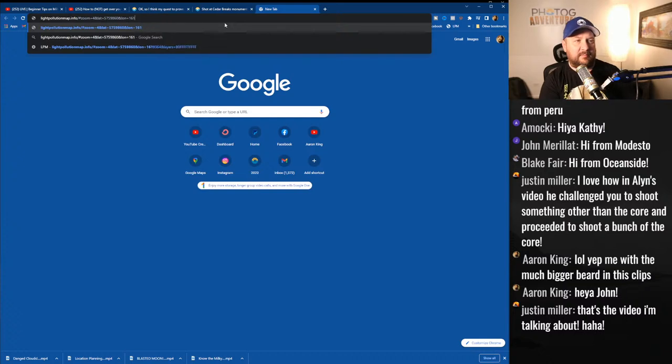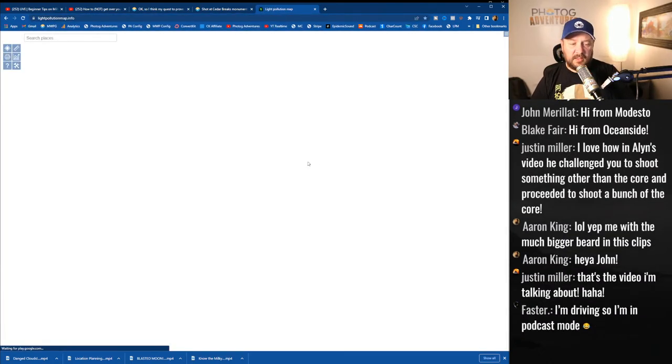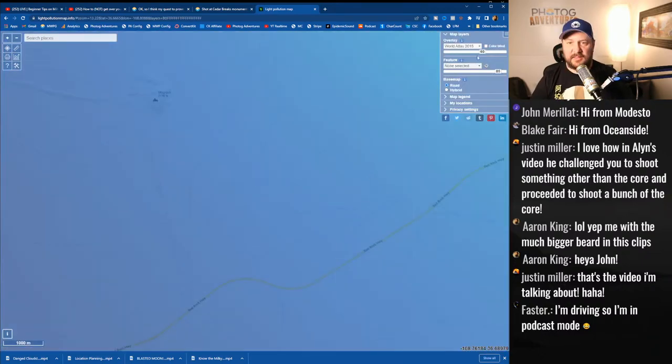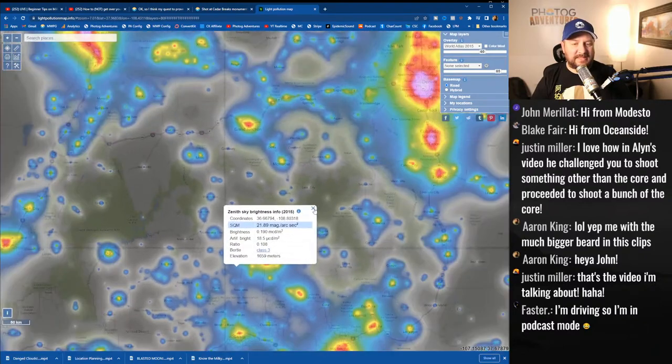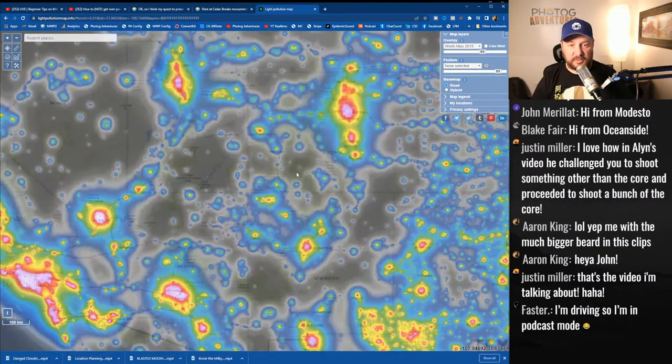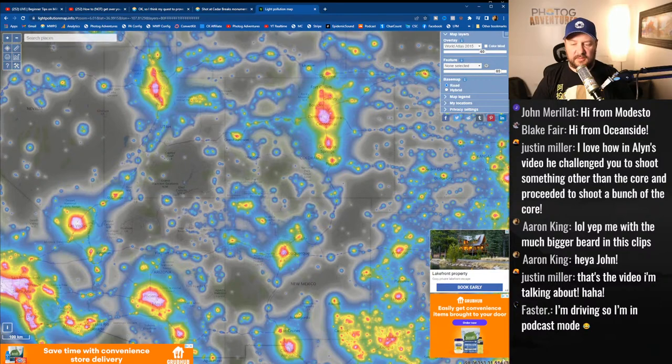lightpollutionmap.info. And I have paid to remove the ads, so hopefully it's not going to be on here. Okay, so far so good. Not seeing any ads load. So I am in the middle of New Mexico. Cool. It remembers where I'm at. So as I mentioned, the light pollution map. You got to choose these locations wisely. Oh, I have ads. Come on. I thought I destroyed these. What did I do to get rid of it last time? Oh well. Just forget about it.